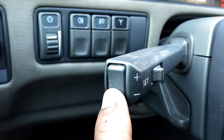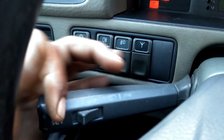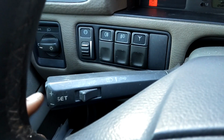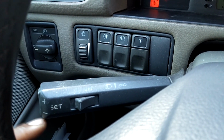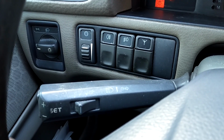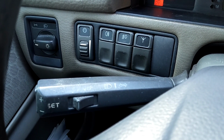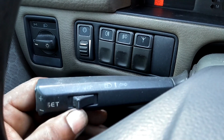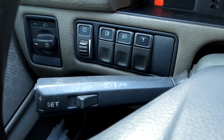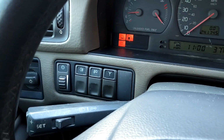Most of these cars have cruise control. If this is switched to the on position, while you're driving over 25 miles an hour, you can push up or down on this switch and it will set the cruise control if that's working. When you need to disengage the cruise control, you touch the brake pedal or you flip that switch off. Your cruise control will go off and your car will drift to a stop.